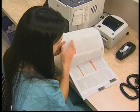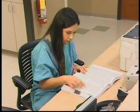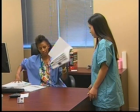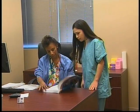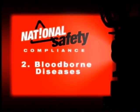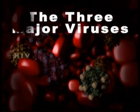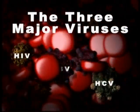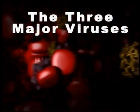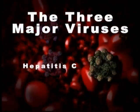Both the OSHA regulations and your employer's exposure control plan are to be made available to all employees. Contact your training instructor or your supervisor to review copies of them. There are many bloodborne diseases. We will focus on the three major viruses that cause the greatest threat. They are HIV/AIDS, hepatitis B, and hepatitis C.